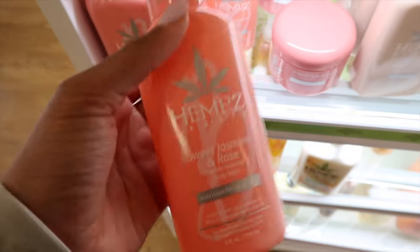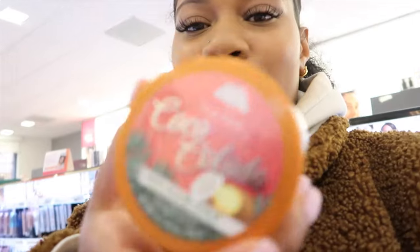I don't know if it's the consistency or what it is, but I'm not a huge fan of the body wash, but I really do love the lotion. Y'all, how cute is this little mini body scrub on the go? That's so cute. The KP Bump Eraser.